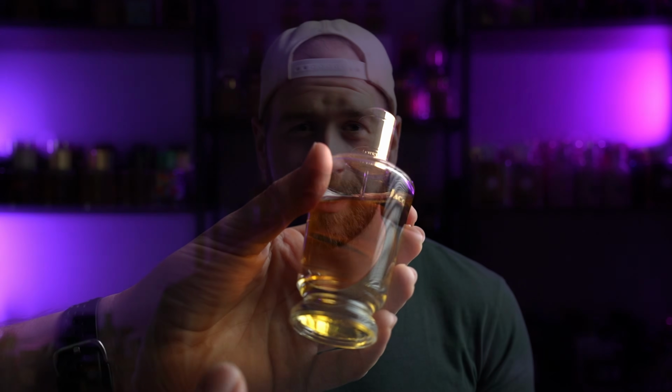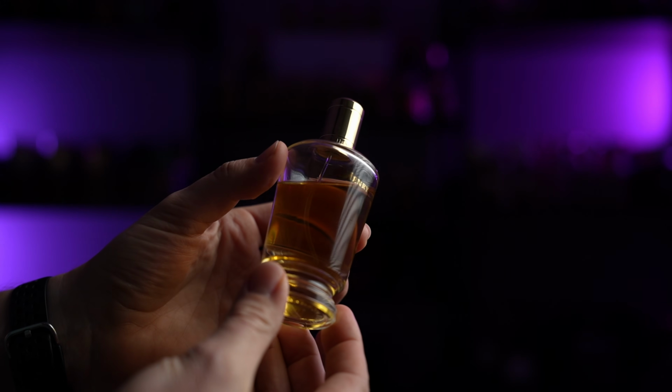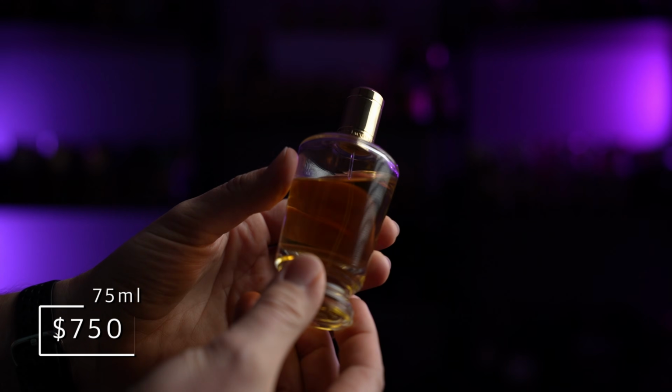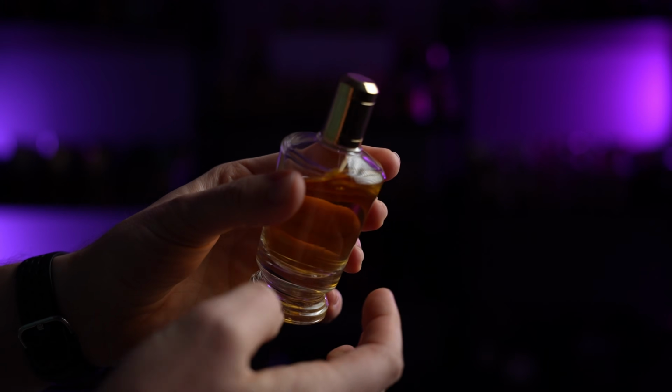So let's just give a quick introduction to Henry Jacques. Really, most people don't know about this house until you're deep into the fragrance game and you start seeing this magical bottle appear, and oftentimes people having a reaction of, oh sheesh, he just got his first HJ. It's because they're really expensive, guys. So we're just gonna start off with that. A 75 milliliter bottle of this costs $750 retail, I believe. And I feel like that's on the cheap side, to be completely honest.